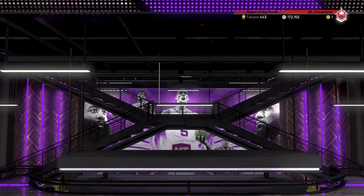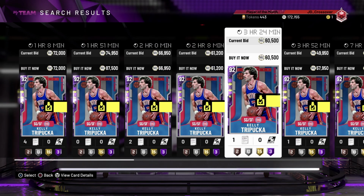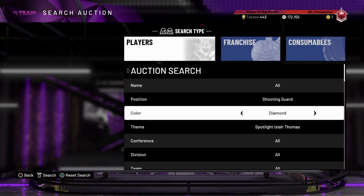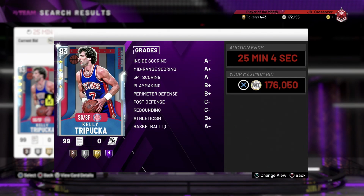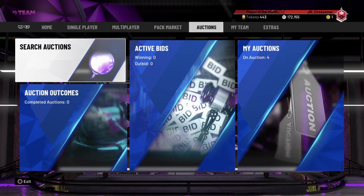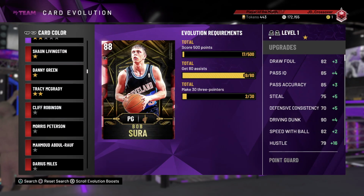But he does sell for quite a bit as a Ruby card. You can see his Amethyst right here selling for around 50,000 MT, so pretty steep price on him. Has anyone got him up to a Diamond level yet? Yes, they have. And look at that, 160,000 bid on him. So the play is definitely to get Evo cards done as soon as they come out. They're at such high value in their first few days.